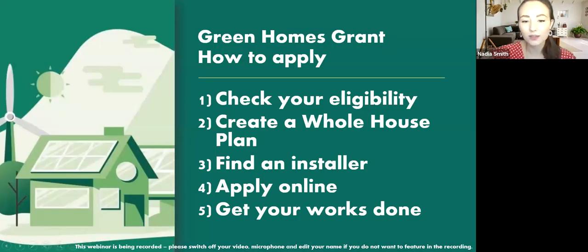So if anyone has just joined the webinar now, well done. We have got to one of the important bits, which is how you can apply for the Green Homes Grant. So last week, we actually covered what is included and who's eligible for it. And we went into quite a bit of detail. So if you're interested in finding out what measures you can get, do go ahead and watch the recording from last week. But this week, we're just looking at the process for applying.